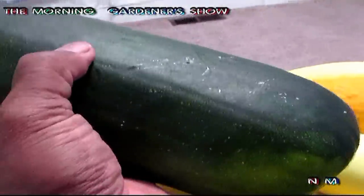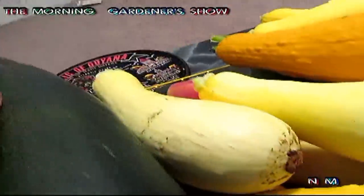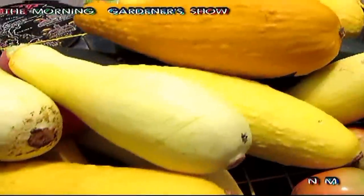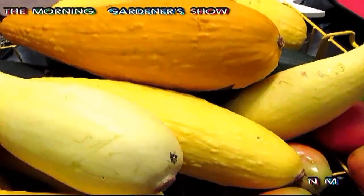So I'm going to go, folks, because look at all this. I got to find a place to get all this in the refrigerator. I got a ton of it in there from last week's picking. And now this week's picking. I got to get on the phone and call some friends of mine to see can I give some of this stuff away. So that's what I got to do.